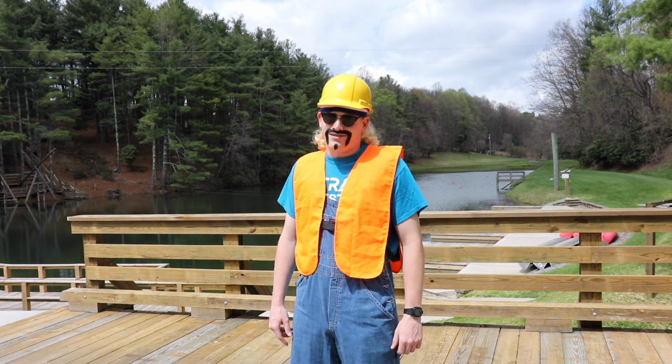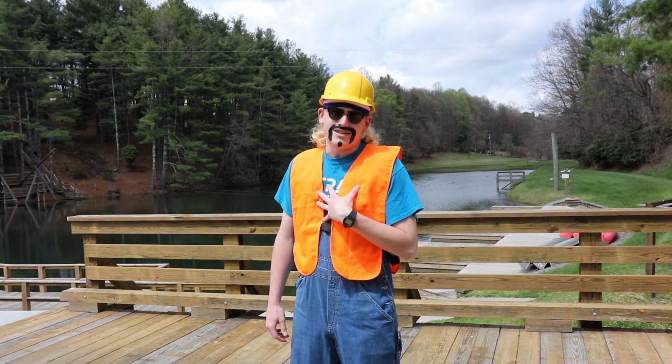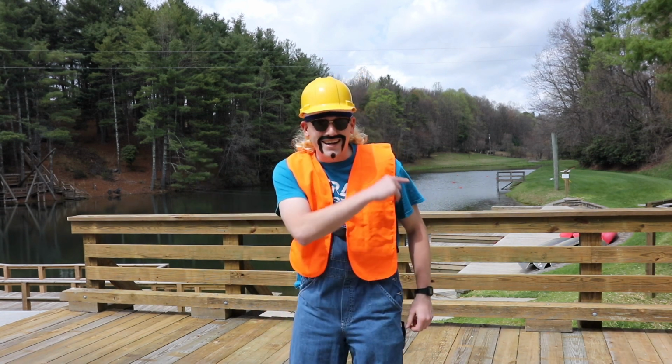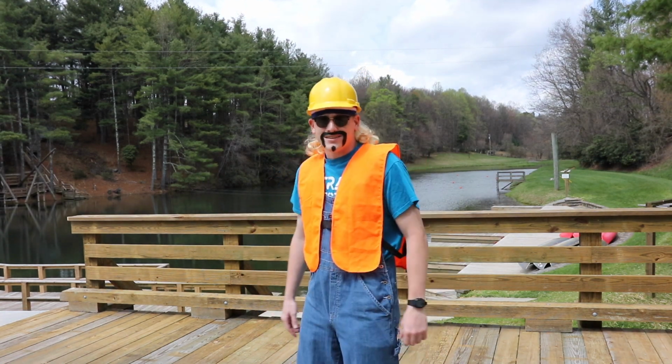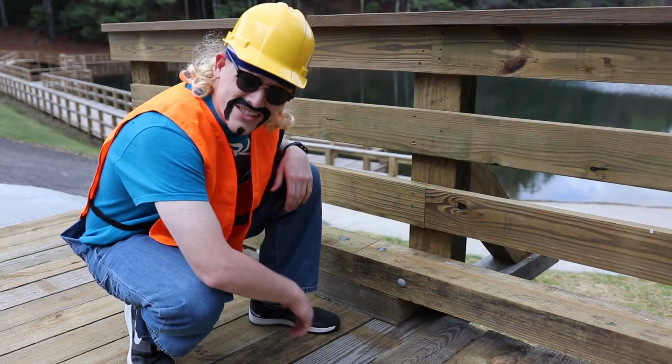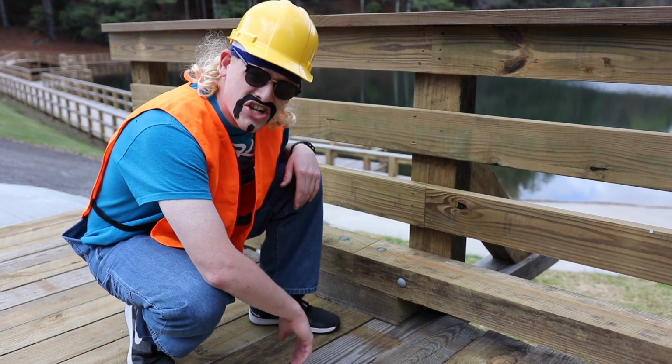As you can see, it's made of wood, and oh man, the Chudlins, being my worker crew, the Chudlins have done it again. Look at this bridge. Let's take a closer look at this bridge. Well, folks, as you can see, we're up close and personal with the bridge now.